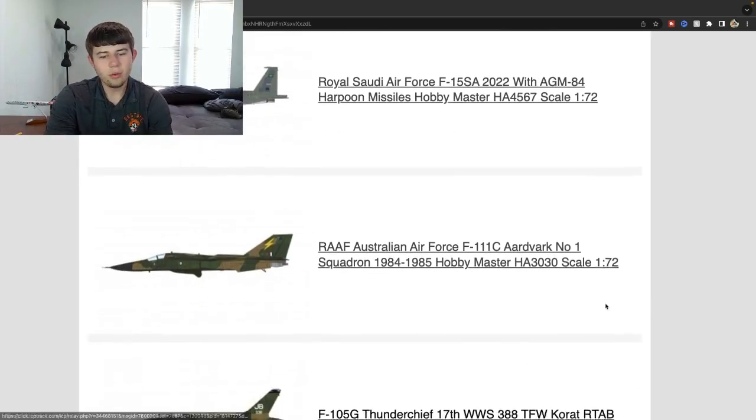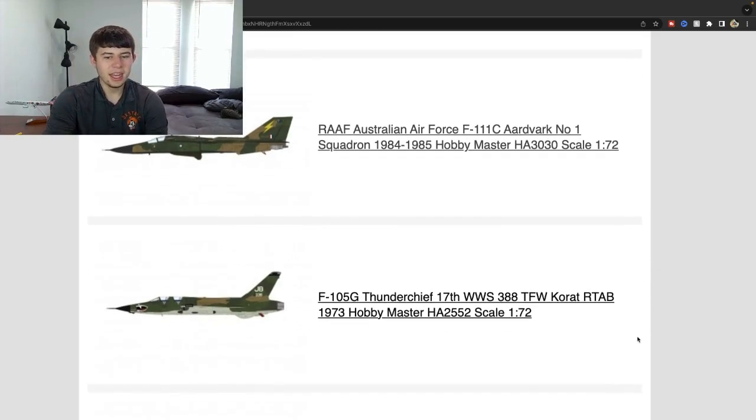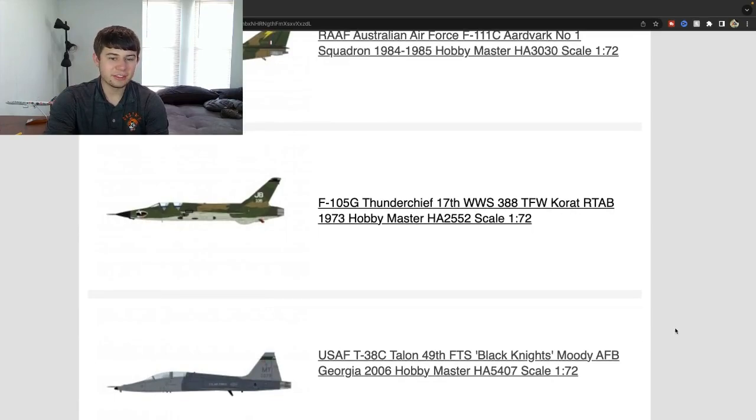Sorry guys. Following that, we have an F-105G Thunderchief, and this is the 17th WWS, 388th TFW, Korat RTAB, 1973. Okay, so that was kind of a tongue twister, but that is another very good looking aircraft. Really like the design, especially with the short tail. Quite interesting to say the least, but I would be interested in getting one of those sometime. That's a cool livery right there. Very nice.